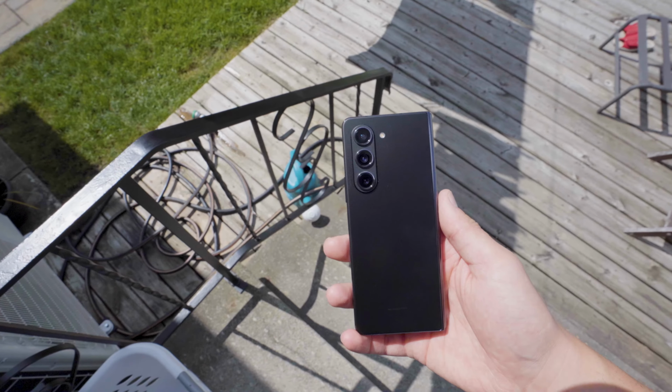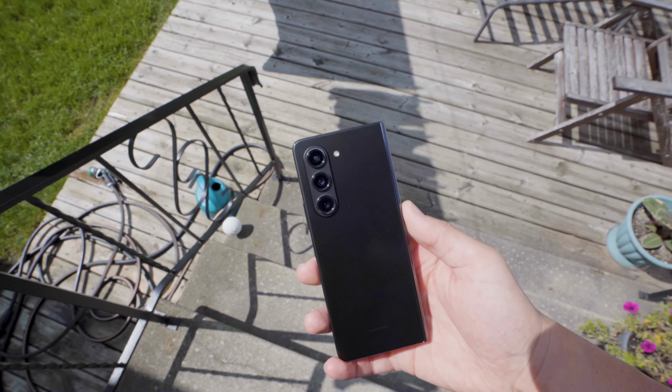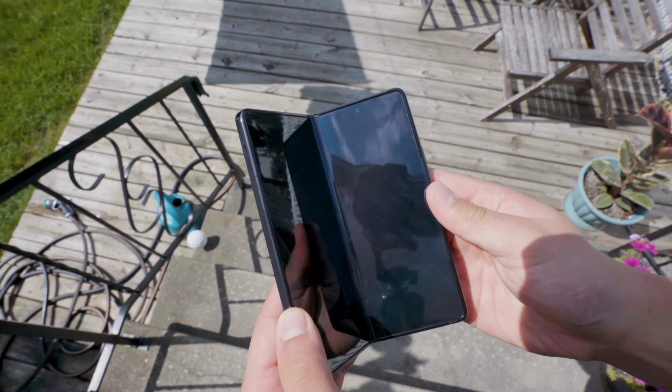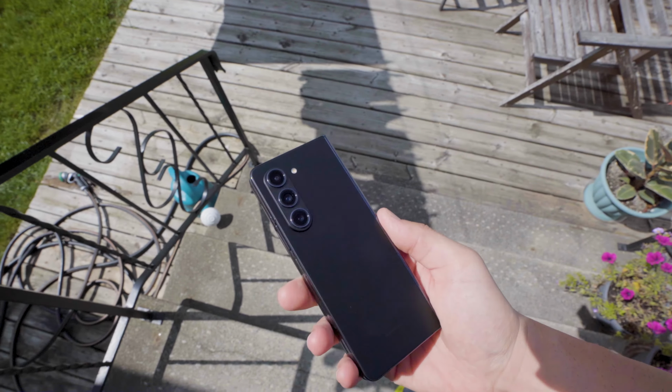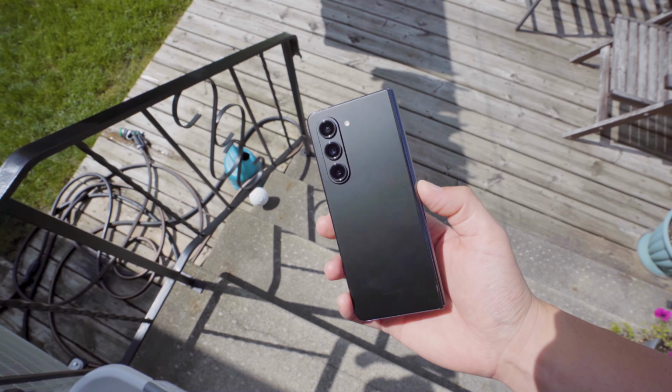Today we're taking a closer look at the Samsung Galaxy Fold 5. I've had this phone for only a couple of days and I've been getting my hands on it as much as I can, trying to use it in all the scenarios I could possibly think of. So this is going to be a rather shorter video than usual. It's going to be a first impressions on the Fold 5. I already have a couple of opinions, a couple of things I want to share with you guys about the phone. We're going to jump into all of that today.